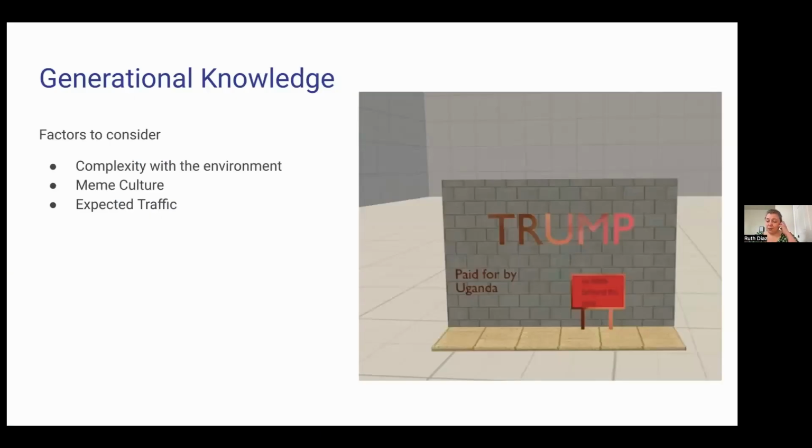Also thinking in your environmental design about generational knowledge, how complex the environment is. Older generations might need more simple. Meme culture. I feel very old these days. I do not understand meme culture. What you see over to the right is not just an item, it's actually an avatar. You can assume this as your form. It might make you laugh, it might make you cringe. There's a lot of complexity to this particular avatar that I discovered.